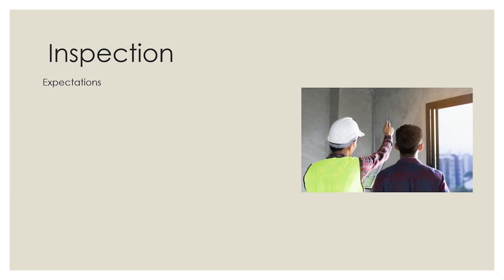Let's briefly discuss inspection expectations. The inspection report is meant to be informational for you. Do not expect the seller to make any repairs. We can ask, but they're not required to do so. The inspection report is not a honey-do list for the seller.